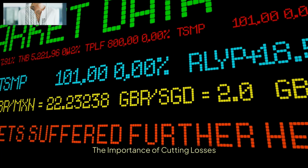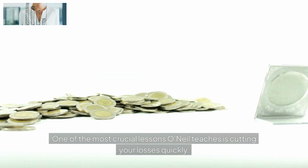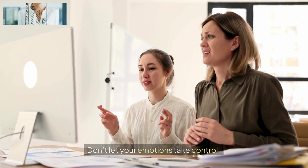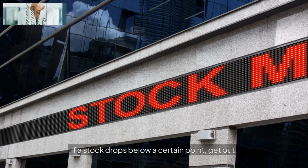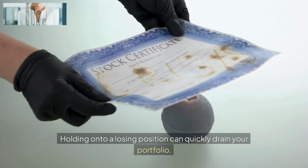The importance of cutting losses. One of the most crucial lessons O'Neill teaches is cutting your losses quickly. Don't let your emotions take control. If a stock drops below a certain point, get out. Holding onto a losing position can quickly drain your portfolio.